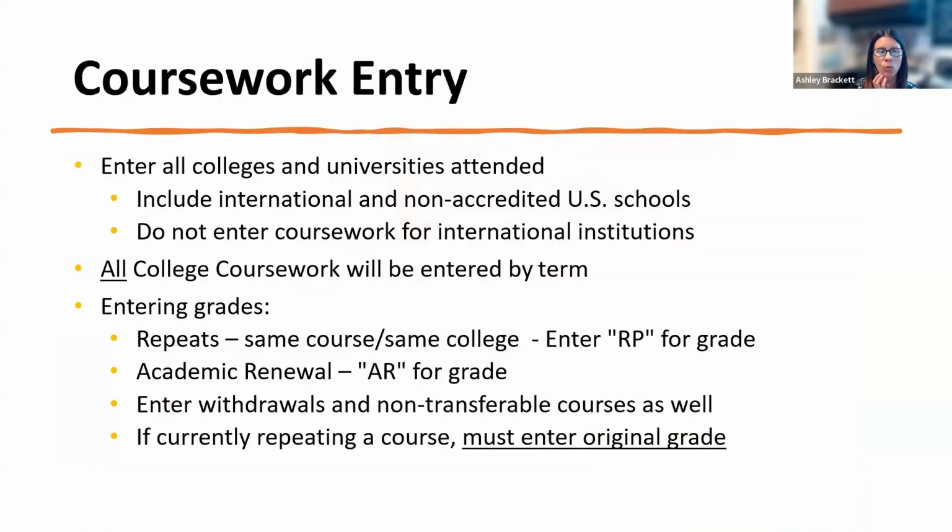Coursework entry. It is really, really important that you enter all colleges and universities attended, including international and non-accredited. If you went to, like, a cooking school, whatever, you need to report that you went there. But you will not enter coursework if you went to an international institution, only for ones local in the United States. All coursework should be entered. So if you took non-credit classes, or you took a non-transferable class here or somewhere else, you will enter every single class that you've taken, semester by semester.